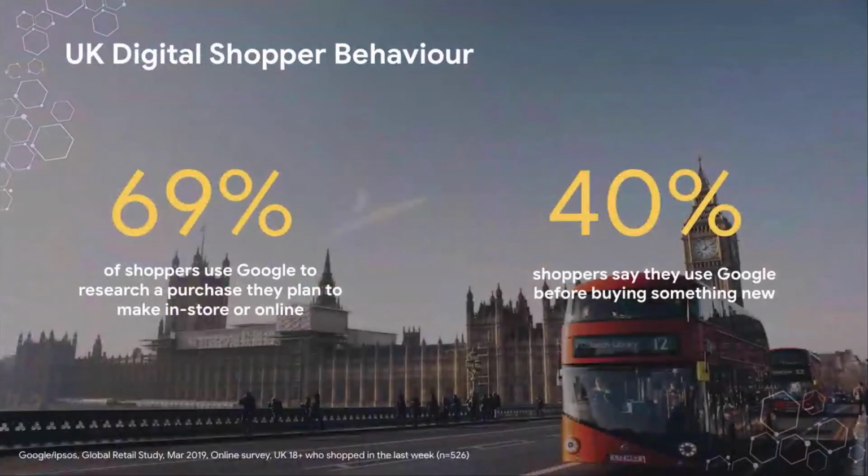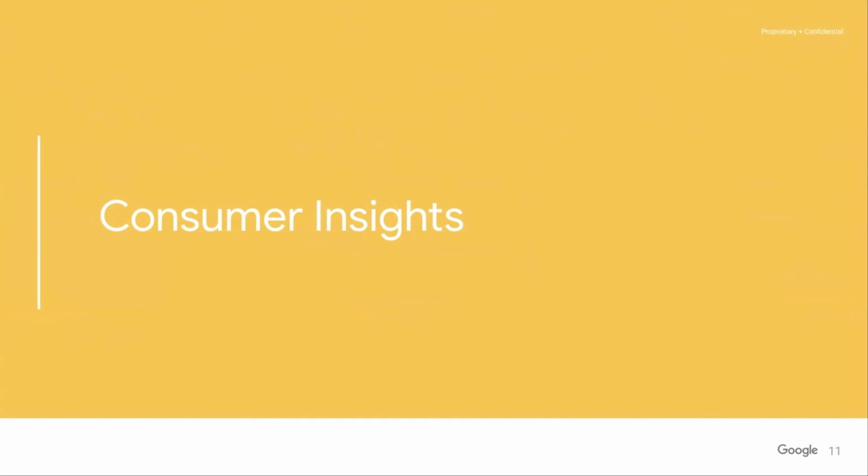And when we look at shopping purchasing behaviours, we see that 69% of shoppers use Google to research a purchase they plan to buy in-store or online. And 40% of shoppers say that they use Google to research before buying something completely new. Now I'm going to pass it over to Harold, who will chat us through our UK-specific consumer insights.